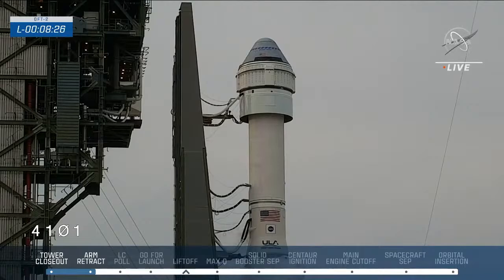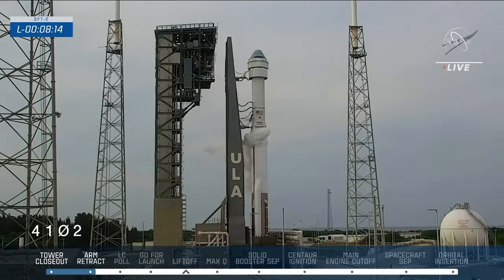Flight, verify ordnance configured for launch. Verified. And Starliner's ordnance is configured for launch now. That basically means that the devices that initiate our separation events are ready to support both nominal and contingency operations that happen or could happen during the ascent profile. L-8 minutes. We are 8 minutes to launch.